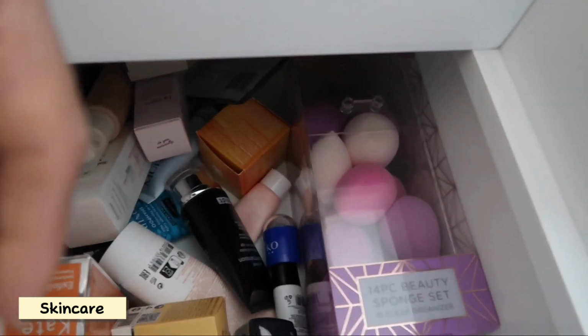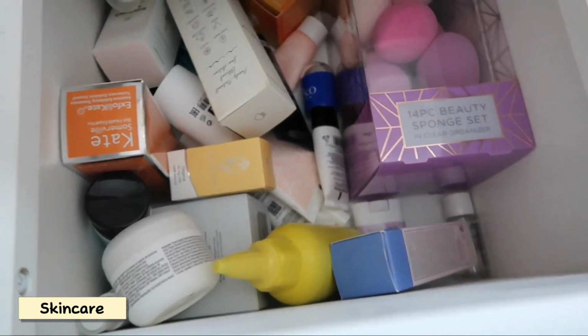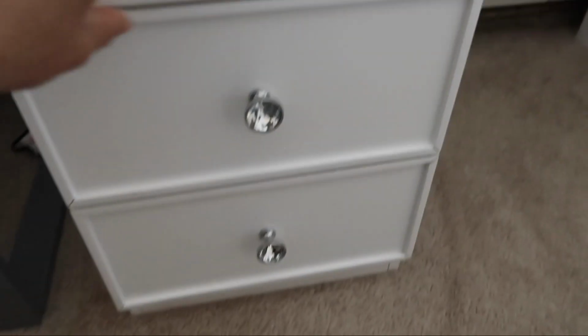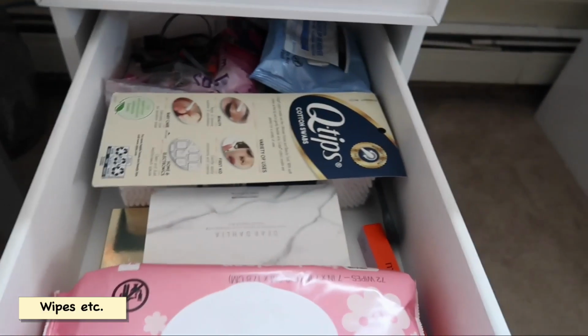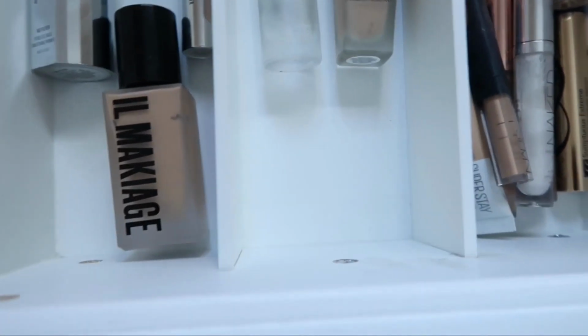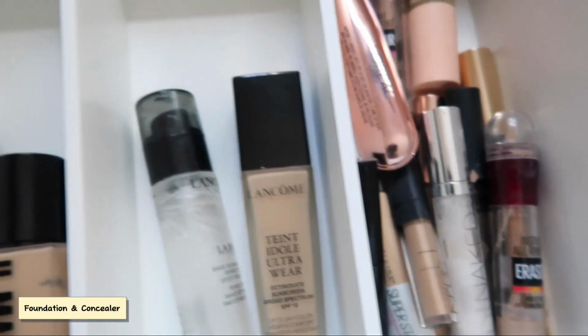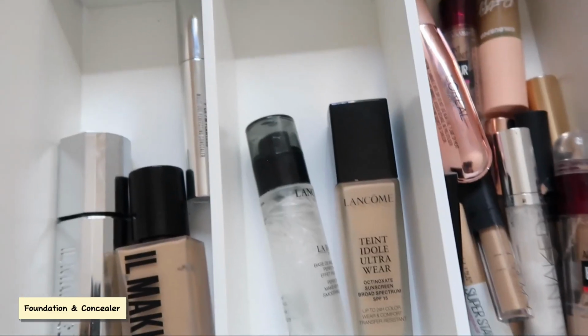But I have a lot of skincare in here. This is pretty much all the skincare. I'll organize them later, so don't judge me yet. And this is my wipes and some makeup in there. And then this is my foundation shelf. So this is my concealer. And then I threw away a lot of my foundation that was old.